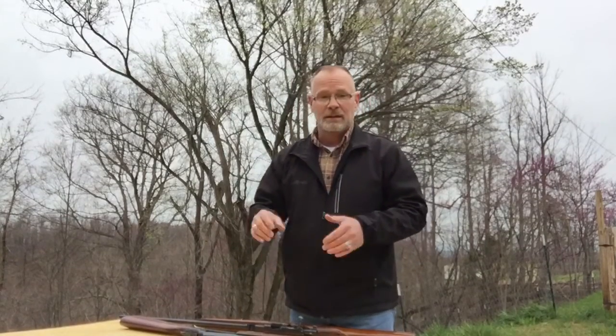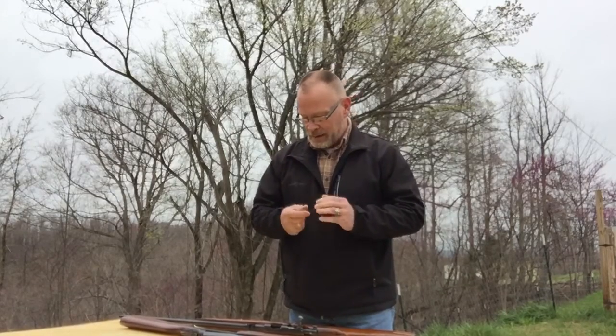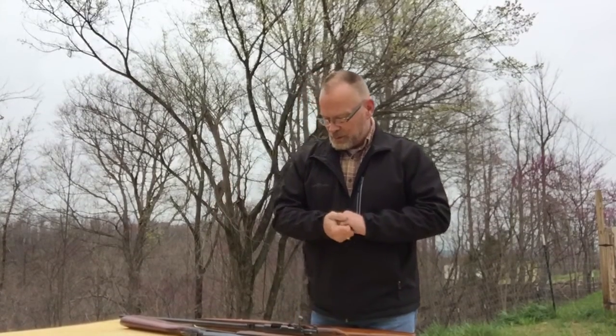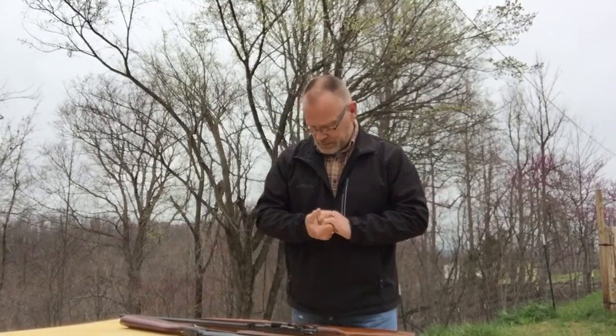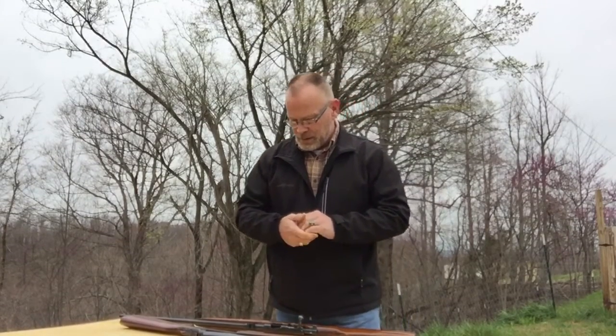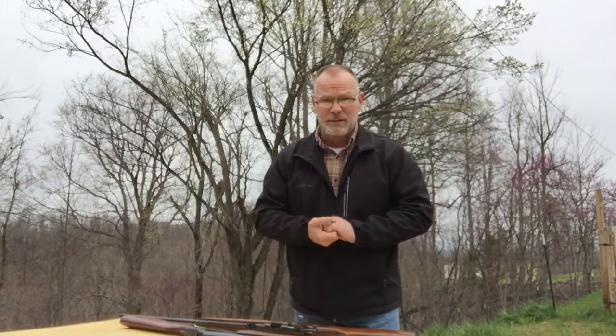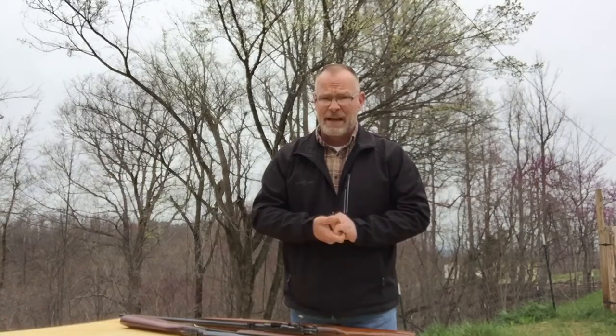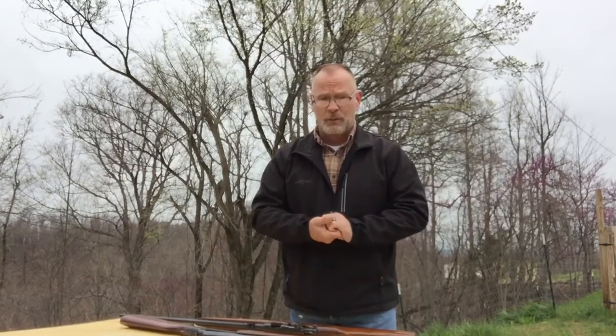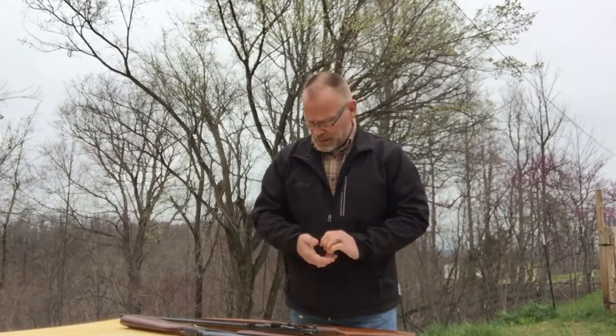The dependability is amazing. And unlike a lot of your semi-auto rifles or shotguns, things of that nature, the moving parts on these are very few. So as long as you maintain them, they should last forever. Again, I know this one is over 40 years. This one, I'm not really sure about.